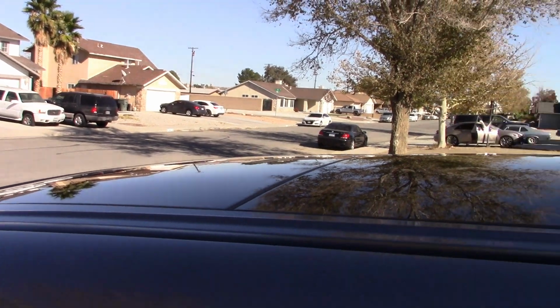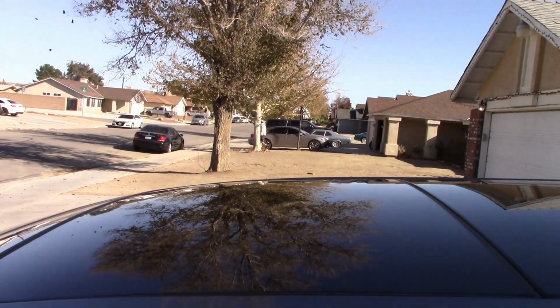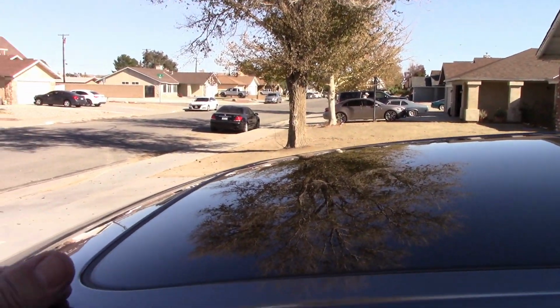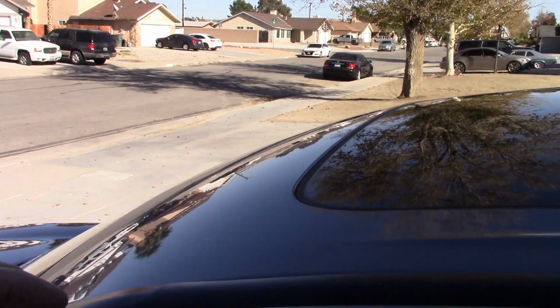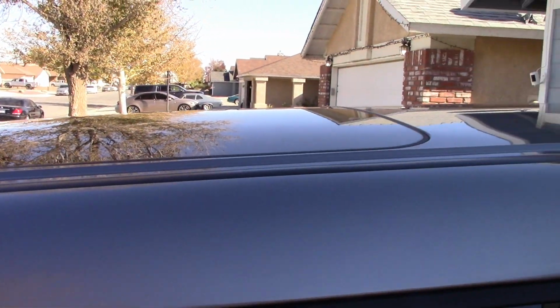I've seen a lot of sunroofs that don't meet well, and the seal doesn't really keep the water from coming in. It's just more of a dust barrier. The channels, the holes in the channels on the side, is actually what drains the water coming down from the sunroof.